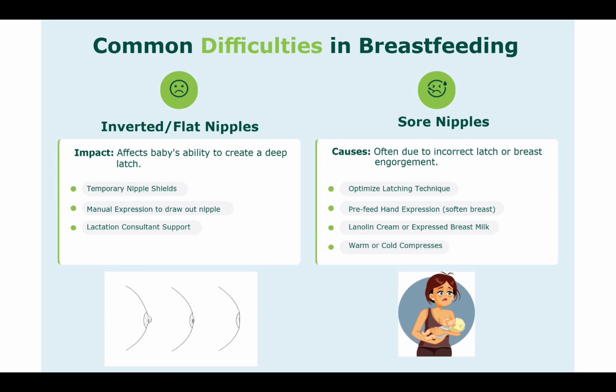Starting with inverted or flat nipples, contrary to common myths, the shape and size of the nipple matter less than its protractility, the ability to extend when stimulated. A flat nipple protrudes when you gently pinch the base, while an inverted or retracted one pulls inward. The good news is, flat nipples rarely cause problems because babies suckle the areola and breast tissue, not just the nipple tip. For inverted nipples, antenatal intervention like nipple shells is ineffective and can even cause discomfort.